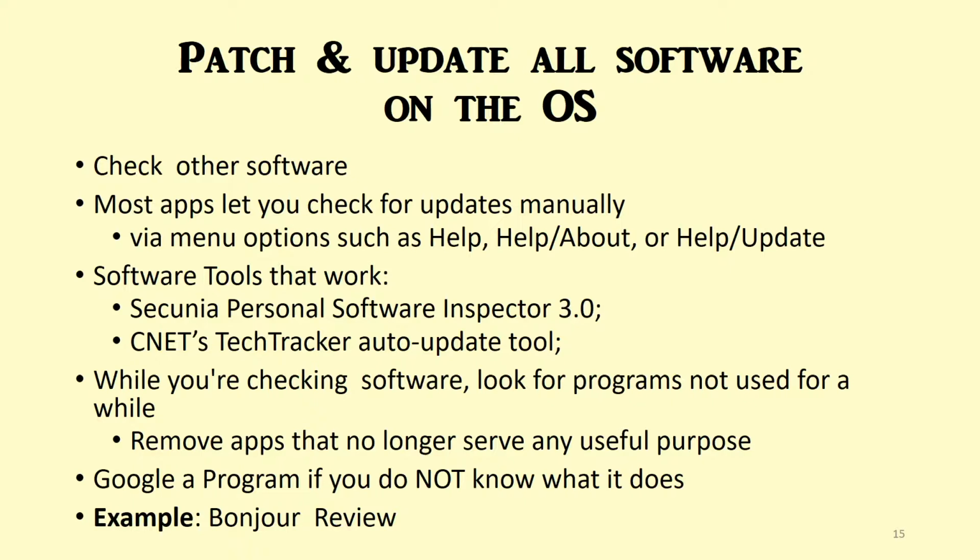There are some tools there. Secunia and CNET's Tech Tracker. I like Secunia. I've used it numerous times to make sure all of my software and drivers are up to date. I've never used CNET's Tech Tracker because I don't like an automatic update tool. I like to choose which updates I'm going to do and why I want to do them.